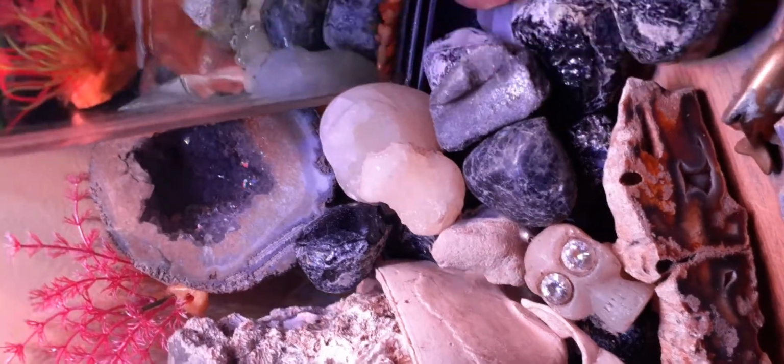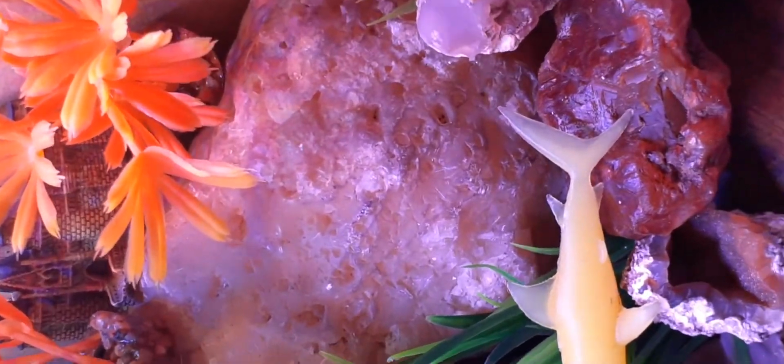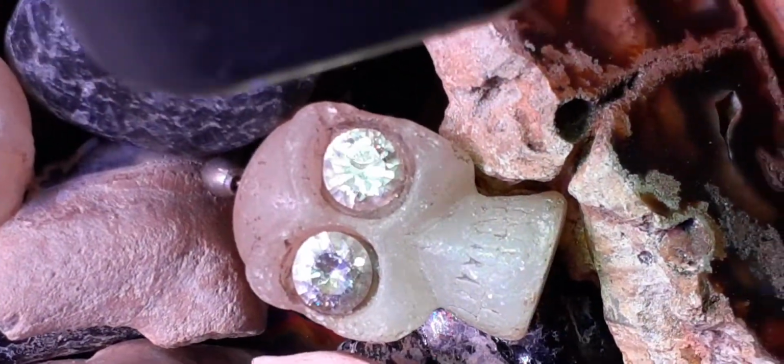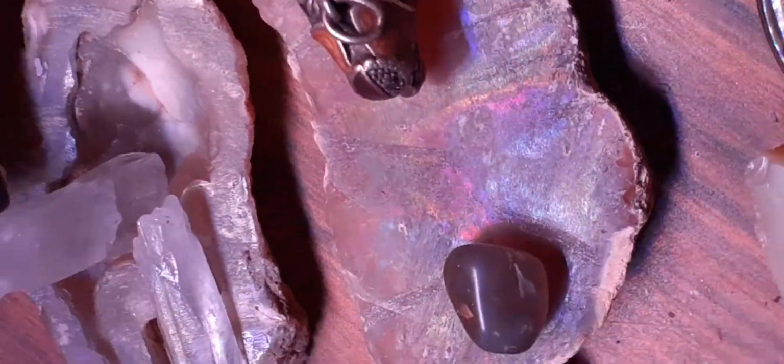Some things I made, some amethyst back there, amethyst geodes. A big old piece of calcite. That's golden calcite there. So you can see the light go right through that. It's the same stuff I made that heart-shaped box and that skull out of. See them skulls? So you can see light come right through it. Those are the ones that light up with the black light. Made that skull, put diamonds in it for eyes.